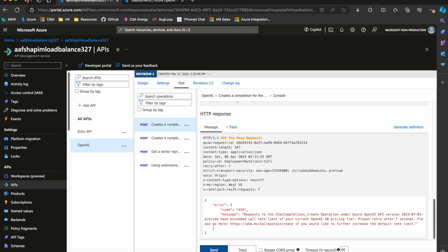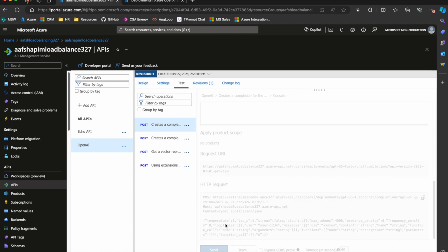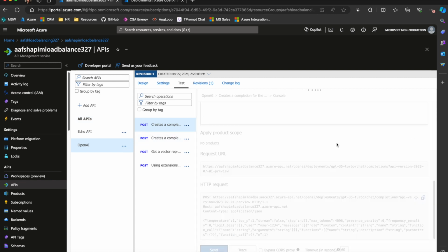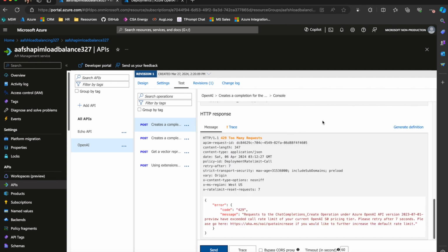And so here we have it that it went into West US first. So if we send it again, it should now go to UK South. And it did. So this just shows that right now it was first going to the West US to check it out, and there were too many requests. So then it re-navigated to UK South, and now UK South has too many requests. So because I just have the two, it would just go between each other. So if I do it again, it should go back to West US right here. But if you had multiple, it would continue in a kind of circle like a round robin.